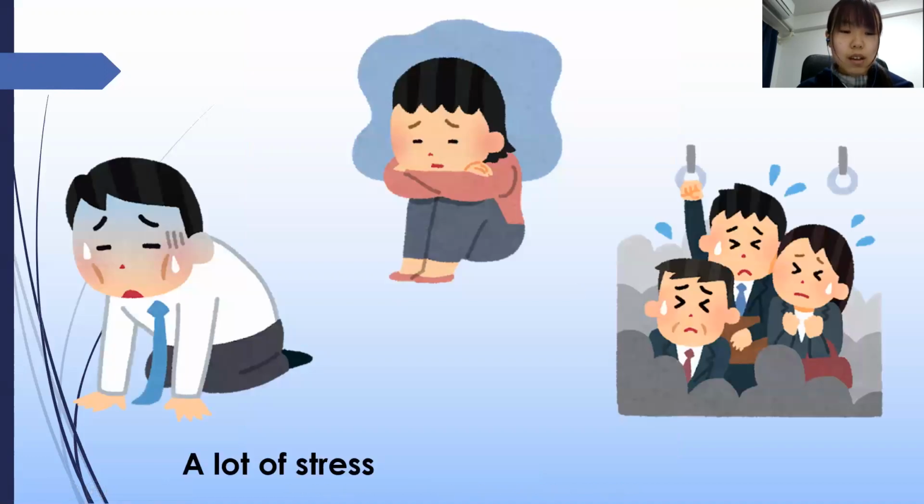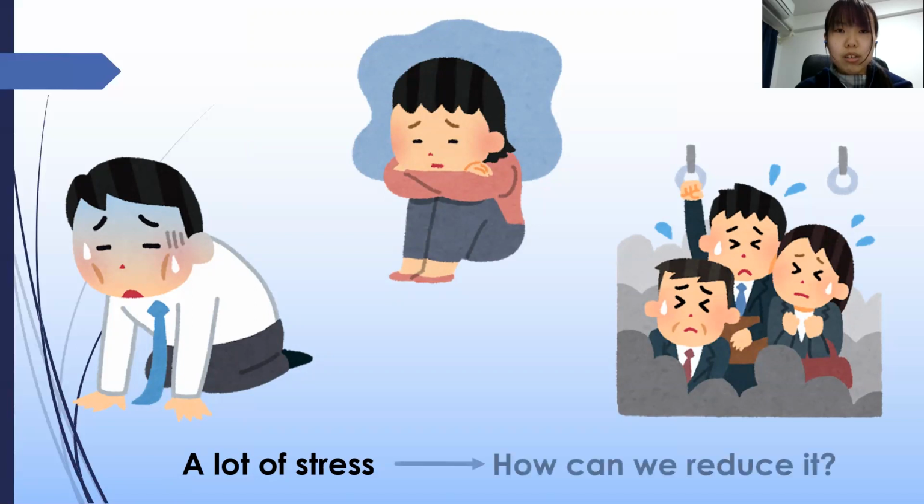In our daily lives, we get many kinds of stress. Especially in Japan, Japanese society is called a stress society. And also nowadays, many people are getting stressed out because of COVID-19. So from this problem, I wanted to find a way to reduce stress by using flowers.